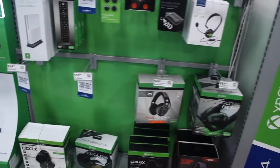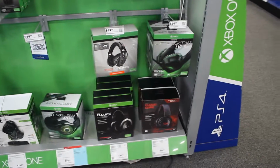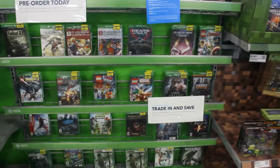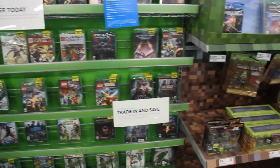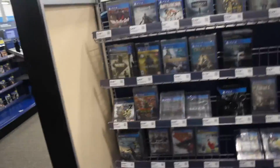You got your accessories. See, they got one for Xbox too. Then for console, then you go to PC. And you got your markdown stuff, which also you can pre-order here too. I think they sell used games and old games, and you got your Astros. Astros used to be a thing, and Turtle Beach. They're not a thing anymore. You got your Sonys. You got Sony over there. Already been around here. There's more Sony stuff.